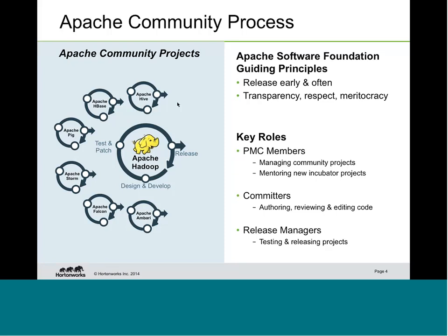But the Apache Hadoop project is just one of many Hadoop-related projects that all have their own project management committee members. They're the ones tasked with leading the community, growing the community, recruiting new members and contributors, and helping to incubate new technologies in open source projects. So really keeping the vibrancy going.